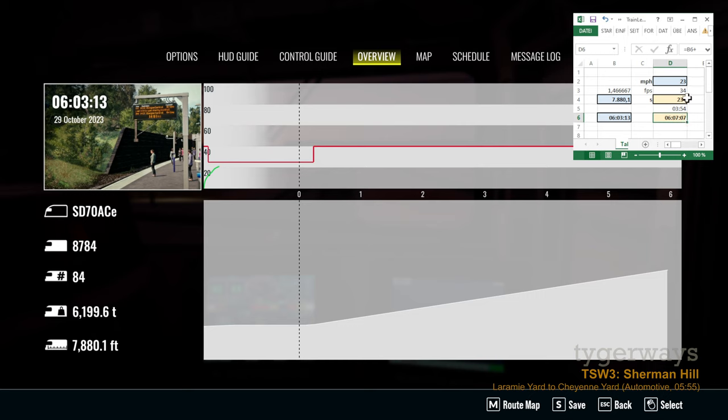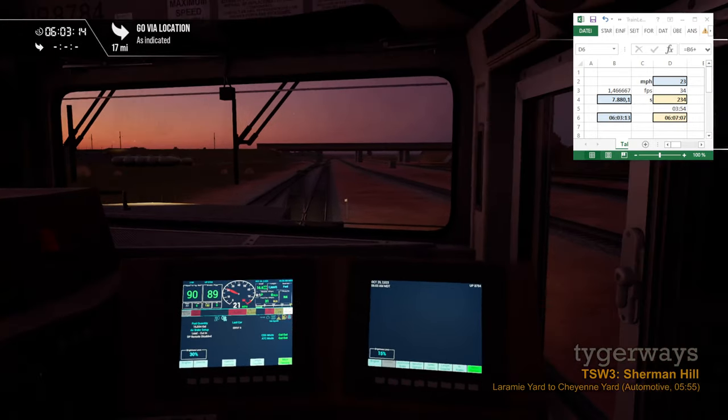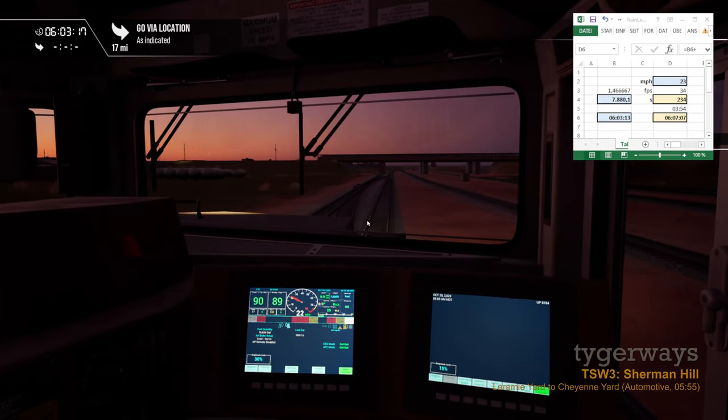Is there something in America that is not confusing? Well, with a working train length counter, this would not be a problem, right? So we will see. Just start accelerating after 6:07:07. And then we will see if that worked out.